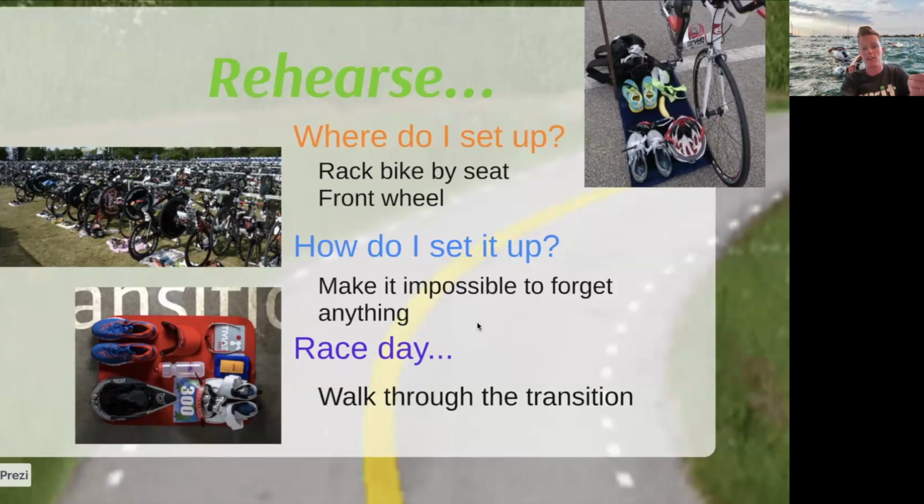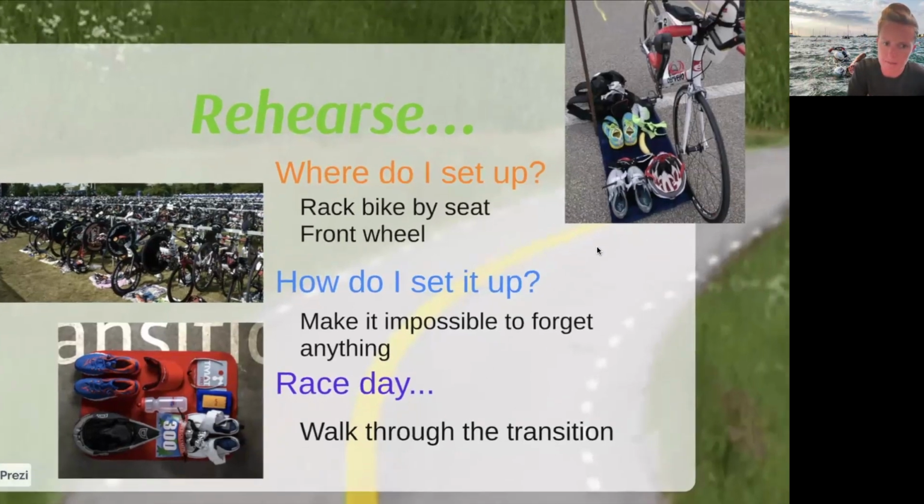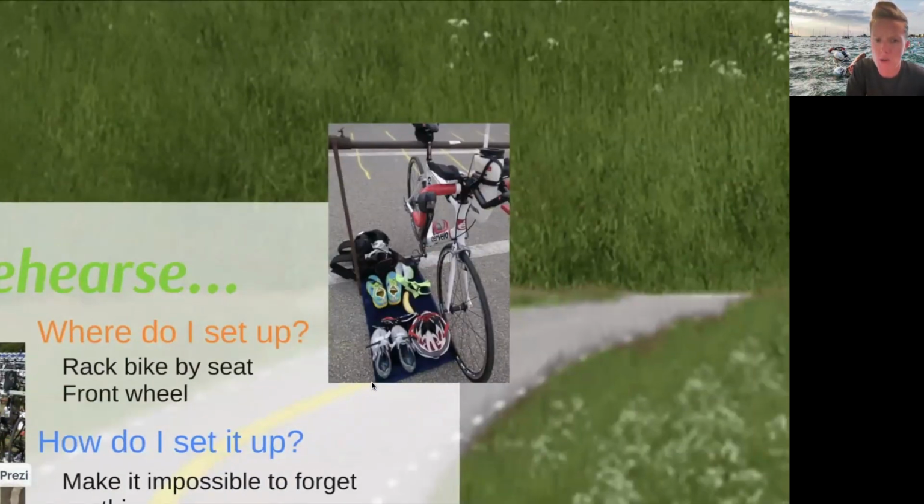So not to get out on the bike and be like, oh no, I don't have my water bottle, or I don't have my shoes, whatever it is. So you realize that ahead of time, but you never know. So there's two different pictures here. I tend to go towards what this picture shows.